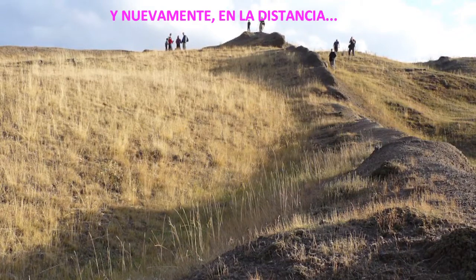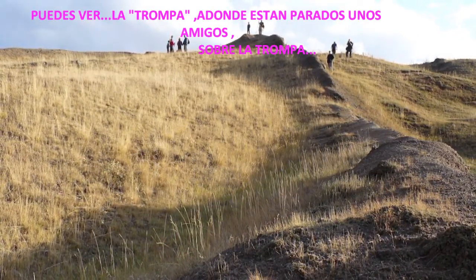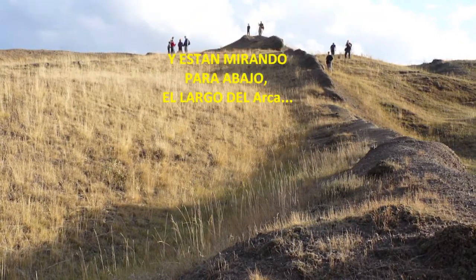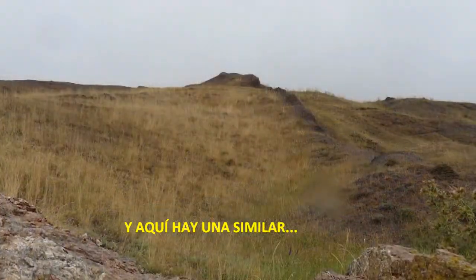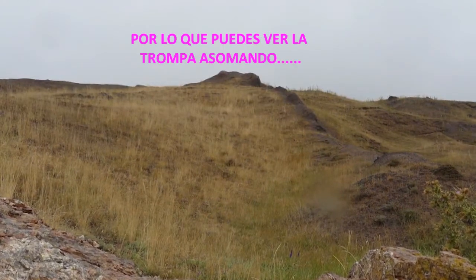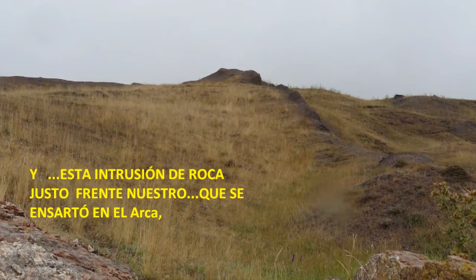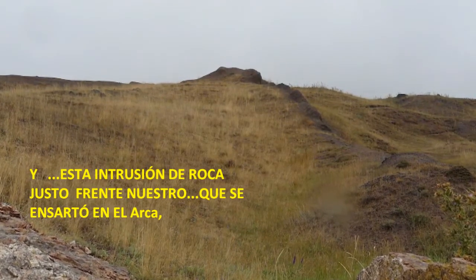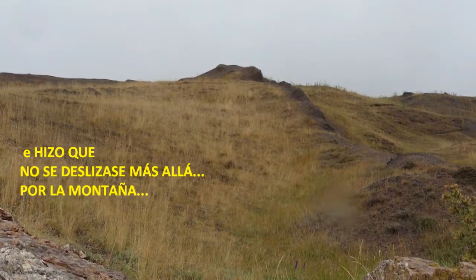And this is a similar shot, but now we're standing just inside the ark. And again, in the distance, you can see the bow where some folks are standing on the bow, and they're looking down the length of the ark. And here's a similar one where you can see the bow sticking up, and this rock intrusion right in front of us where it impaled the ark and it kept it from sliding further down the mountain.